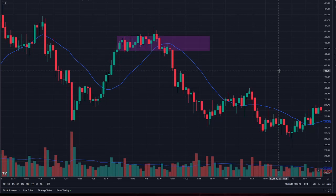So what I'm hoping we get out of this is that it's all nice to have the Genesis play, but you really don't need them. It's all based on price action. The patterns that we have, first breakout, second breakout, all based on price action.